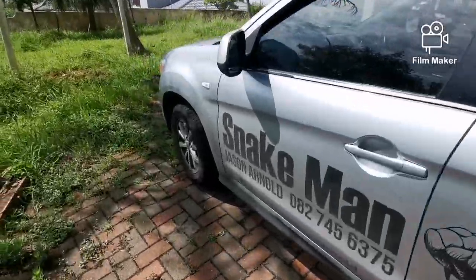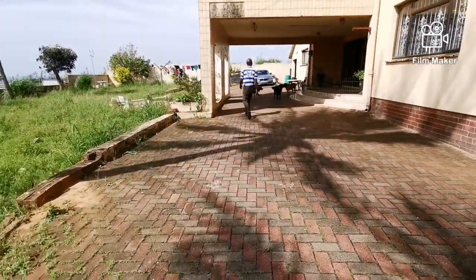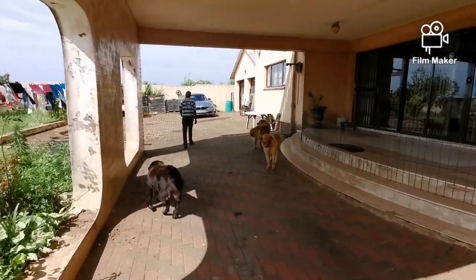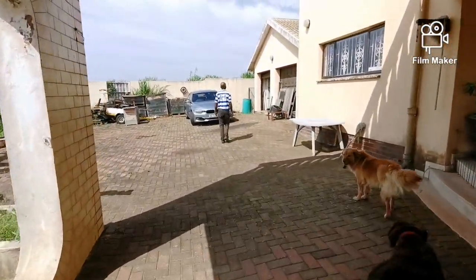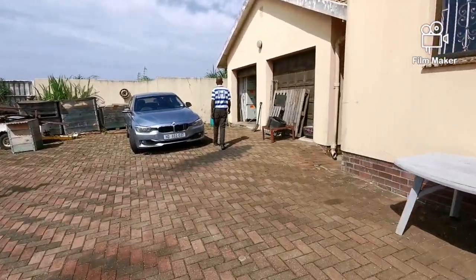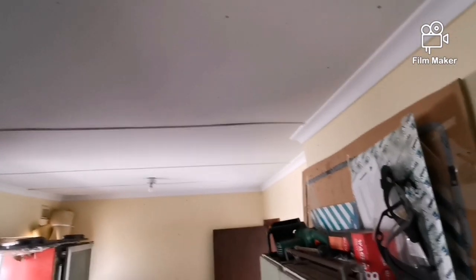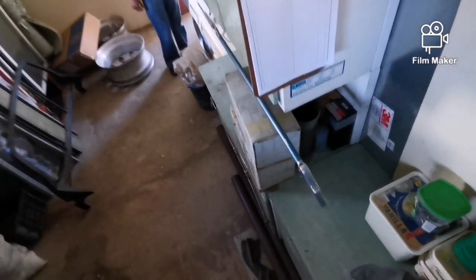Okay, so apparently there is another room that's attached to this garage that has got a trapdoor going up into the shared ceiling space. So they're busy taking me there now and get into that ceiling and hopefully find the snake. Right, so up the ladder we go to the trapdoor. Let's hope the snake is not sitting on the trapdoor. Okay, might help to take that.